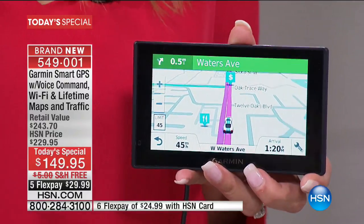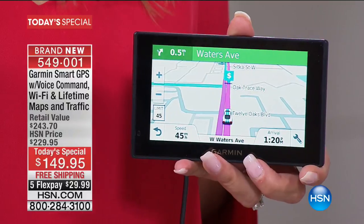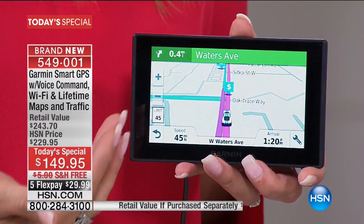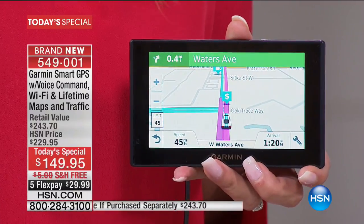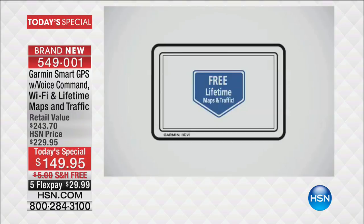It's about what you're getting. And part of that is map updates. You just touched on that. So let's talk about map updates. Why are those so important? Well, frankly, 1 in 5 of our roads change every single year. So map updates are important because roads change.